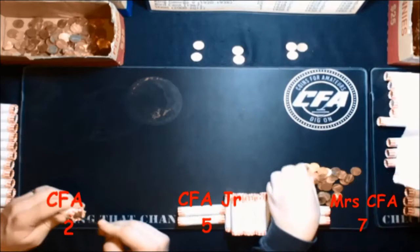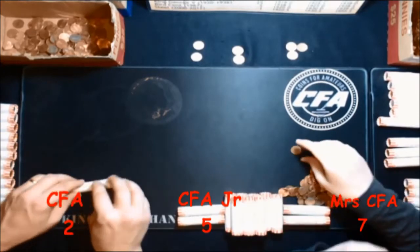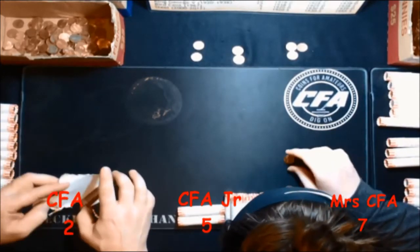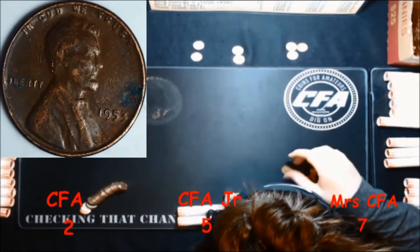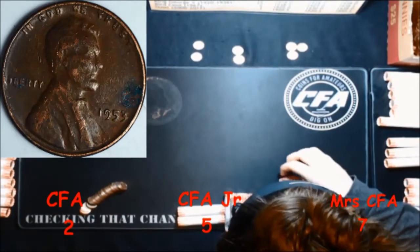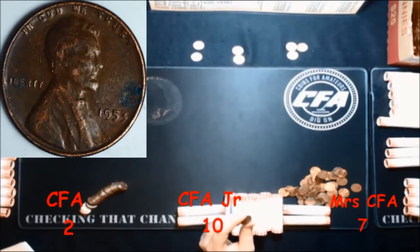Ooh, I like it when it comes out like that. What came out like that? You got another wheat? 1953. Got a little green mark on it too. Well, green mark. 53 what? 53P. Yeah, plain date. I was like, what? Well, that's 10 for you. You just took the lead.